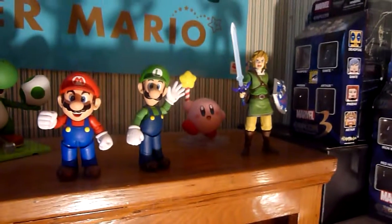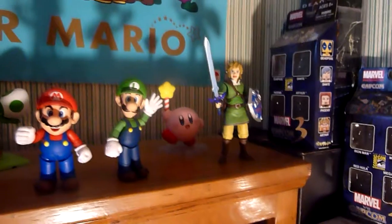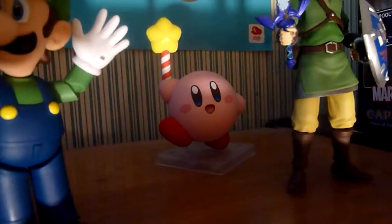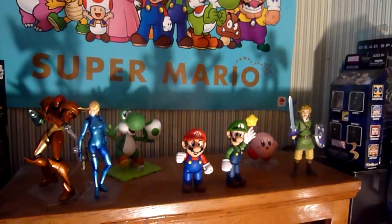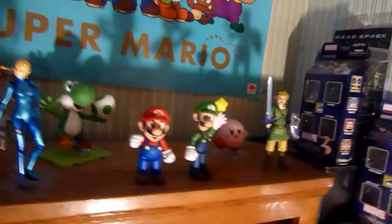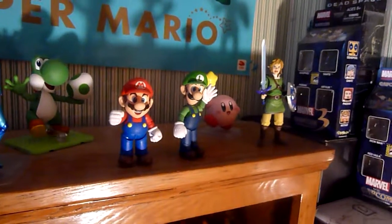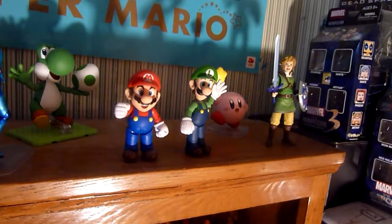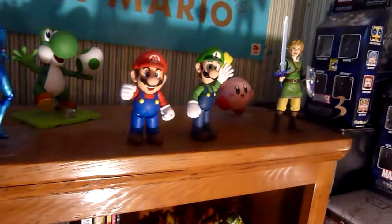I don't know when it's coming out, but they've got the Nendoroid Meta Knight coming out sometime soon. I really can't wait for that because I really loved this Nendoroid Kirby so much. And I said this in the Zero Suit Samus review, but if Good Smile could make a Nendoroid King DDD, I would be over the moon, and they would have a customer for life. I would love them long time.